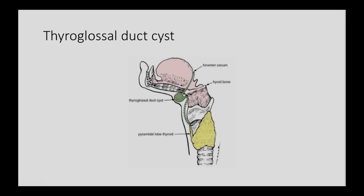And the cyst cavity or cyst capsule originates from that hyoid bone. So what surgeons learned is that unless you took out a portion of that hyoid bone as well as the cyst itself, you'd be prone to developing recurrence. So now the standard operation for thyroglossal duct cyst is not only to remove the cyst itself, but also to remove the central portion of the hyoid bone.